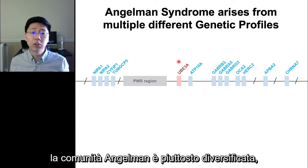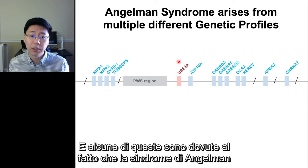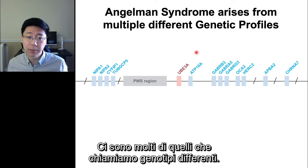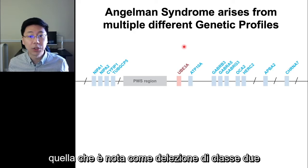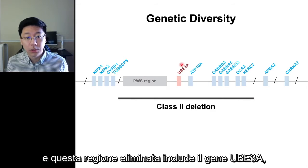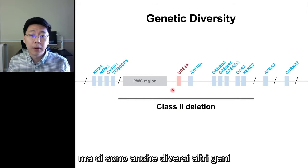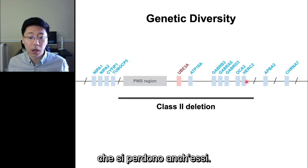However, as you know, the Angelman community is quite diverse with different characteristics and needs. And some of this is due to the fact that Angelman syndrome is actually quite genetically diverse. There are many different what we call genotypes. So in many cases, what is known as a class 2 deletion is where this entire segment of genes is deleted. And this deleted region includes UBE3A, so this is why it leads to Angelman syndrome. But there are also several other genes that are likely to have impacts on the function of neurons that are lost as well.